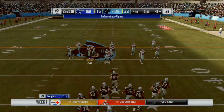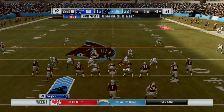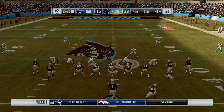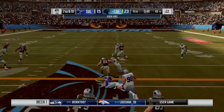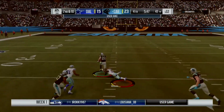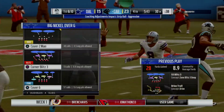So after the incompletion on first, now 2nd and 10. Second and 10, Newton again. Now he'll dump it underneath to his running back, complete. A really good pickup of 28 yards.